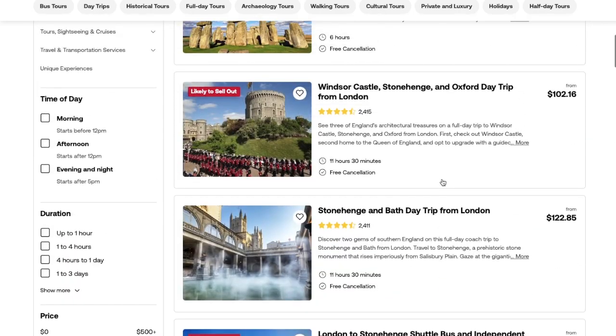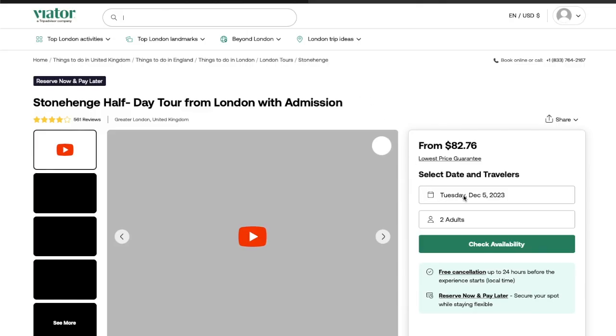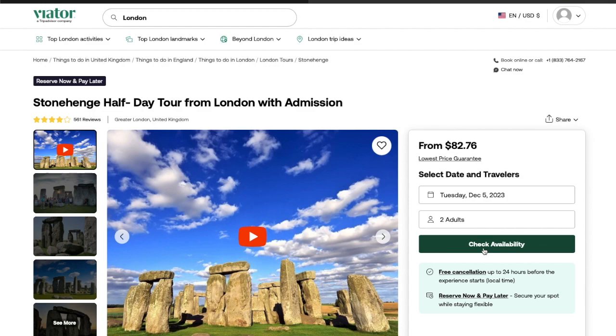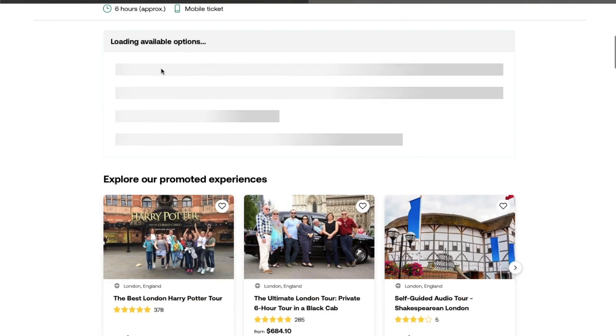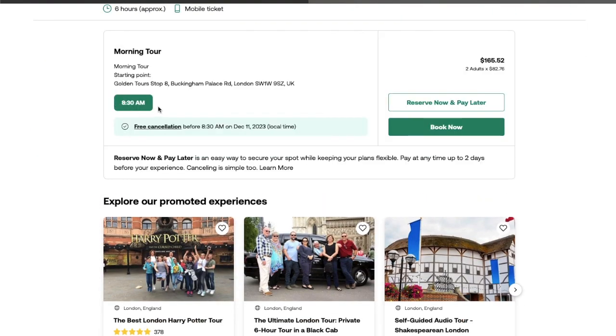So if you just pick a random one here, it will take you to a page where you can select the date, how many adults, you can check availability, pick a random day, select how many people are going, apply. It's going to then give you the options. You can see here, it tells you right where your starting point is going to be and at what time. And you can reserve now and pay later if you want, or you can book now.